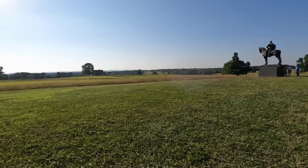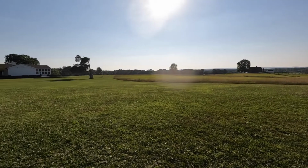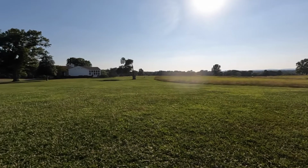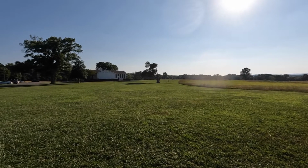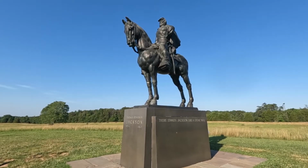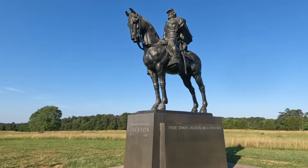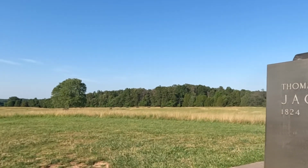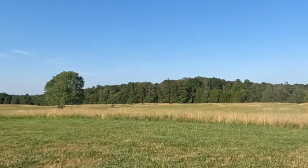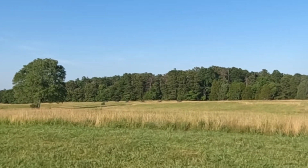Quite a view. This is the view over the battlefield that Jackson had, and off in that direction basically is where we were at the second Manassas Ranger Walk at the Deep Cut earlier today. There it is, the heroic scale Stonewall Jackson equestrian statue. There's his 13 pieces of artillery from the Valley Army.